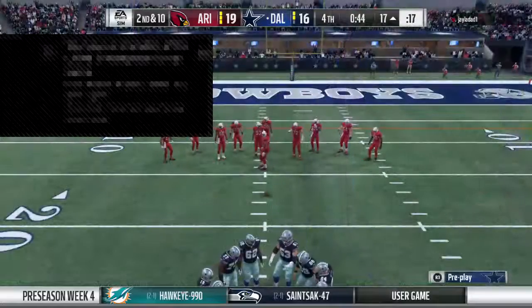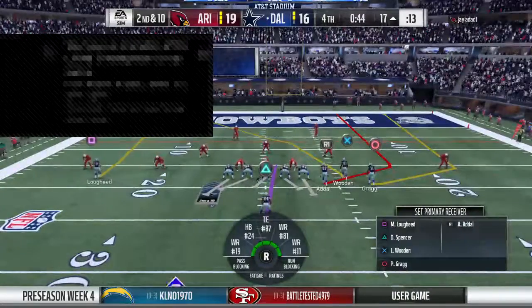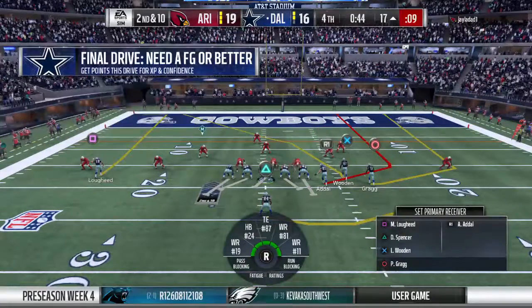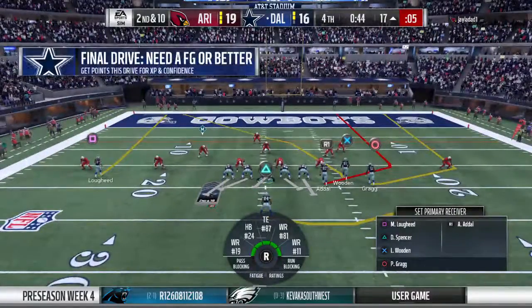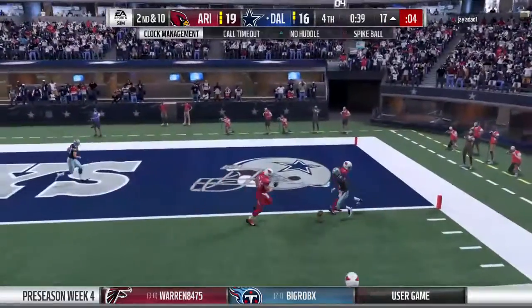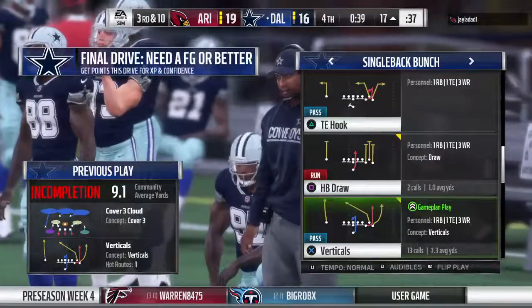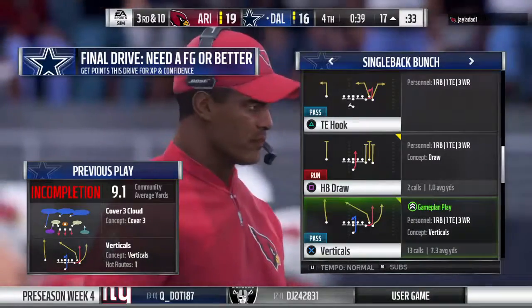So they're still at the original line of scrimmage here. 2nd down and 10. Here we go! They'll look to throw. And that is incomplete. So he's unable to complete it there, and just not the game that you would expect from him. He's been off the mark really start to finish.